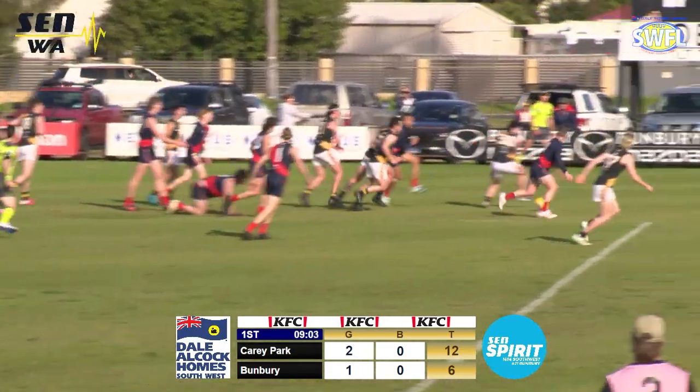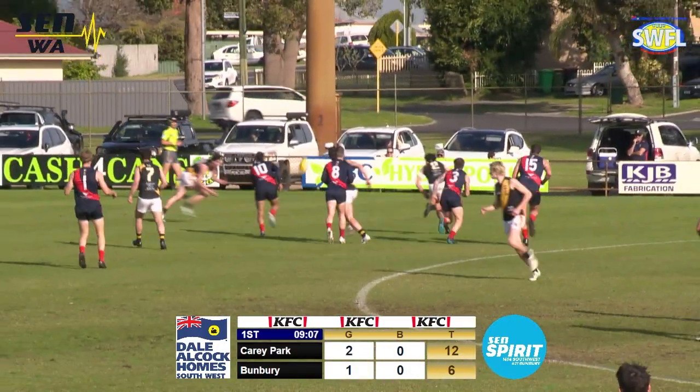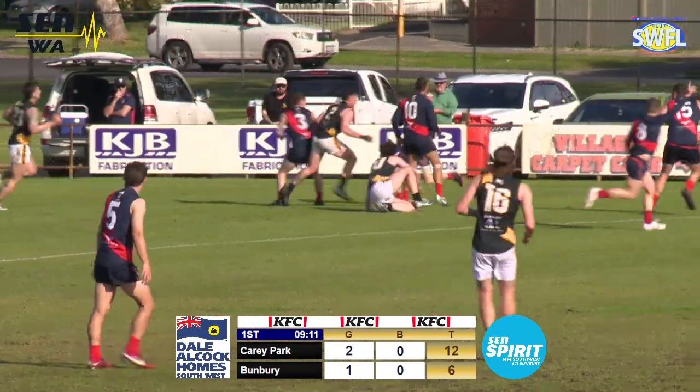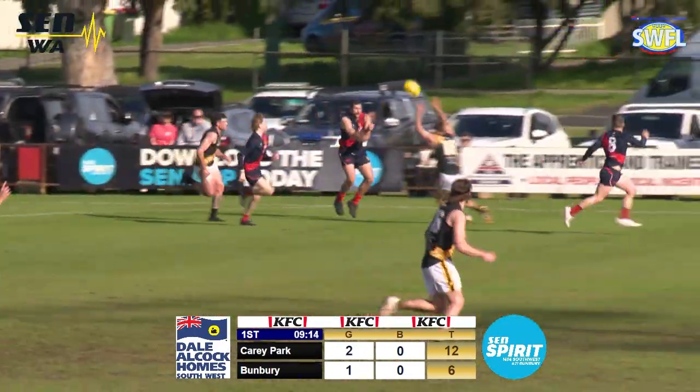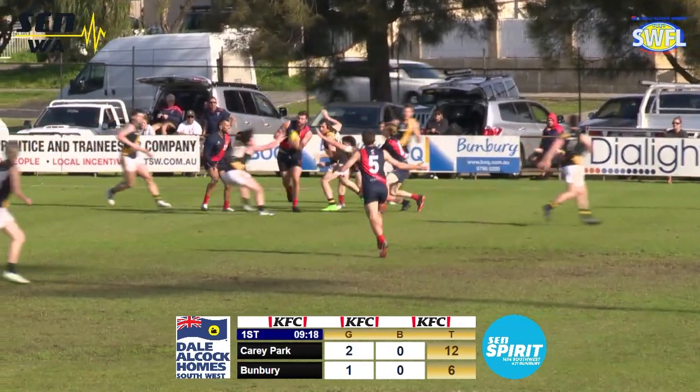No one wins the ball down. It comes over to Lawrence, who's been good early. Gets the ball just inside 50. But the Tigers come back out there with a sloppy handball, puts his teammate under pressure. And Carey Park have the numbers here. It comes over to Verhoef. Verhoef gets the ball there looking for O'Brien, but it goes over his head. It comes back to Verhoef.